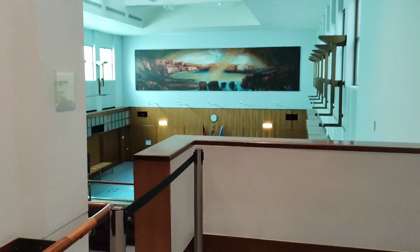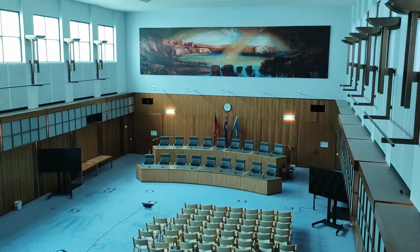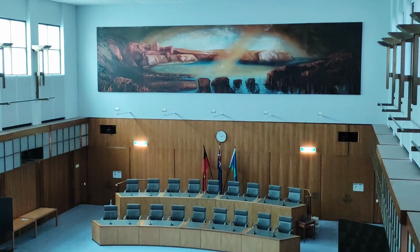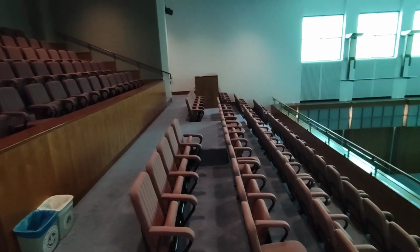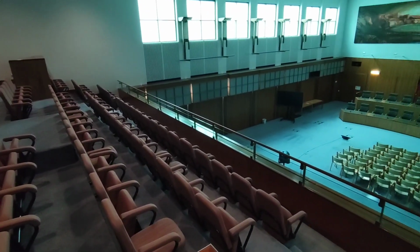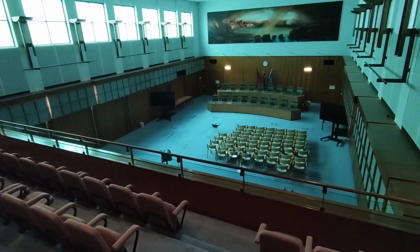Alright, so this is the main committee room. A lot of decisions are made. Have a look at that. And of course, that beautiful painting. It does look a little bit blue in here at the moment. I think that's a reflection off the carpet, etc. But that is this room, the main committee room. And of course, folks, like the other, the public can come in and see. So I think pretty much Australia and New Zealand are about the only two places where the public can come in and view when Parliament's sitting.